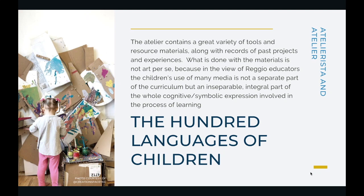The atelier contains a great variety of tools and resource materials, along with records of past projects and experiences. What is done with the materials is not art per se, because in the view of Reggio educators, the children's use of many media is not a separate part of the curriculum, but inseparable, an integral part of the whole cognitive symbolic expression involved in the process of learning.